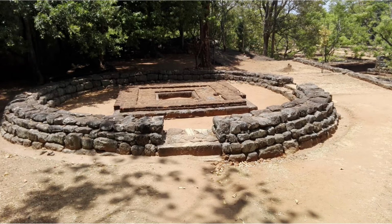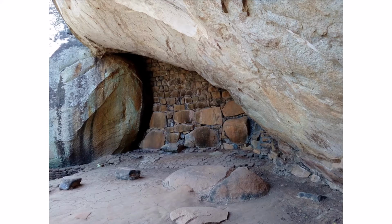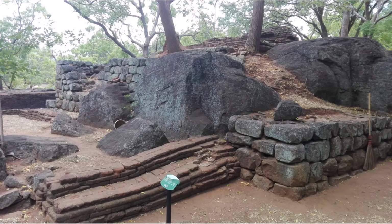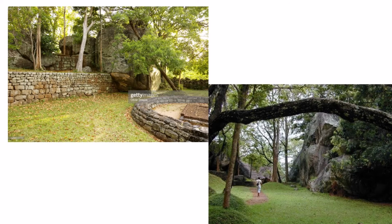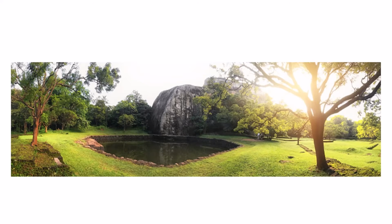Mirror wall. Originally this wall was so highly polished that the king could see himself whilst he walked alongside it. Made of brick masonry and covered in highly polished white plaster. They wrote poetry on varying subjects such as love, irony, and experiences of all sorts. This is the only evidence of poetry found in the Anuradhapura period.